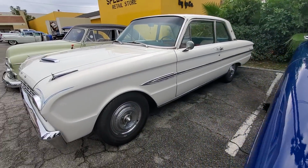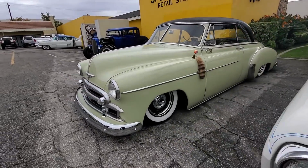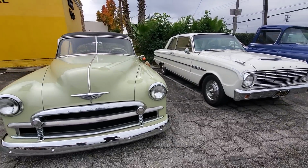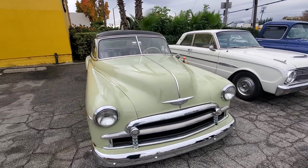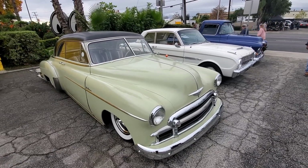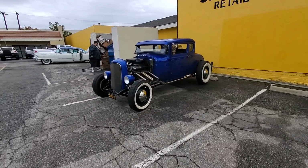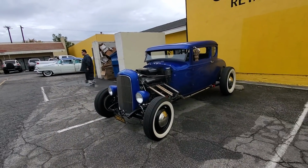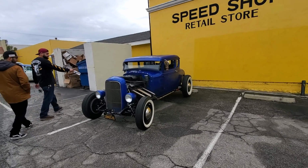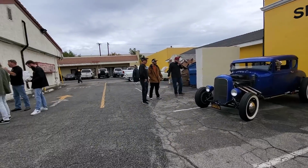That Ford Falcon, early, about '60, '61. Flames. '50, '51 Chevrolet. Wide white raccoon tail. '76 ball. It is a deluxe. And hey, look at this badass traditional hot rod. I'll walk back and get a picture of it. Come by and catch it on the downside.